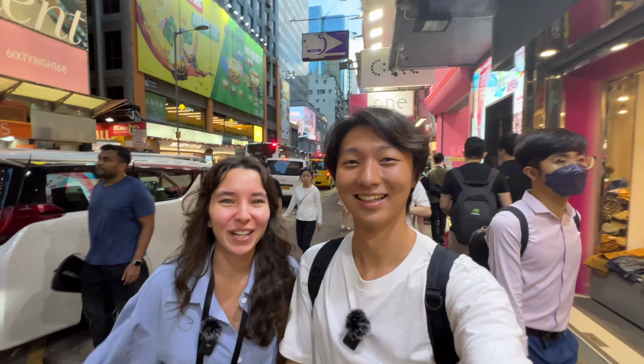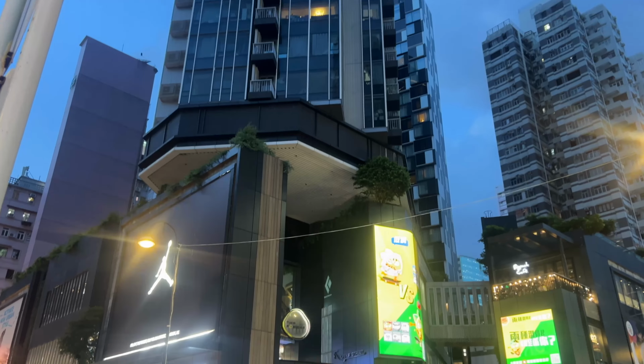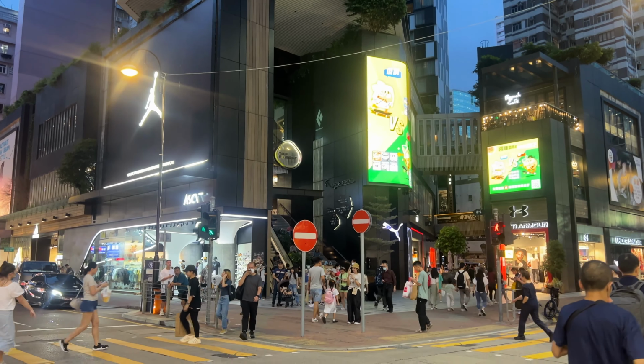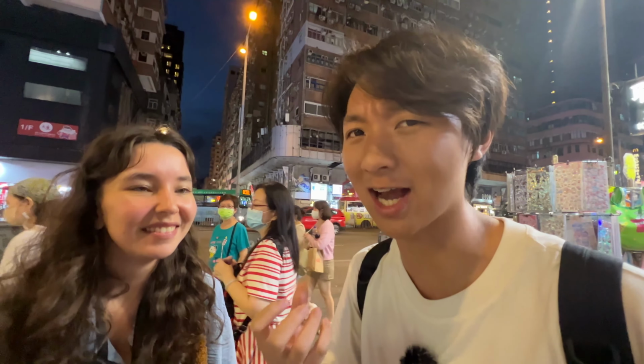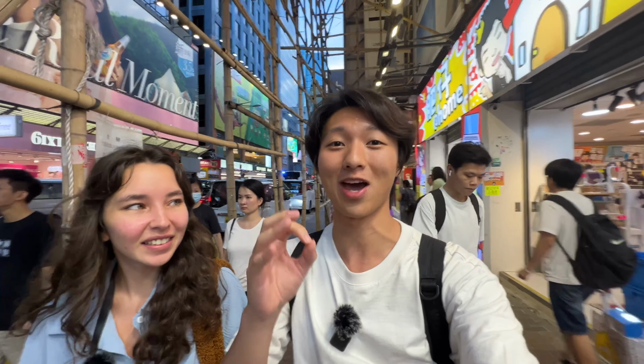And today we're gonna do shopping. So Hong Kong is famous for many things, especially shopping. So today we're here in the shopping district of Mongkok. This district is famous for its trending restaurants, upscale shopping malls, and street markets. This is a place where you develop your bargaining skills. And today we're gonna show you how shopping is like in 2023 here in Hong Kong.